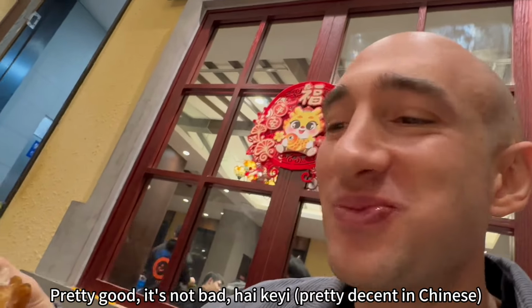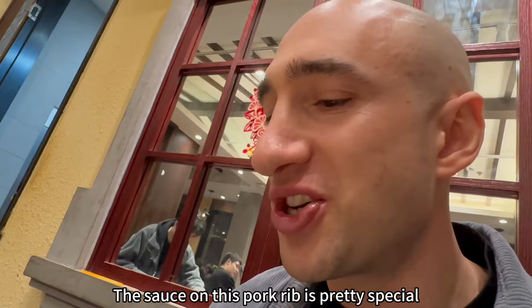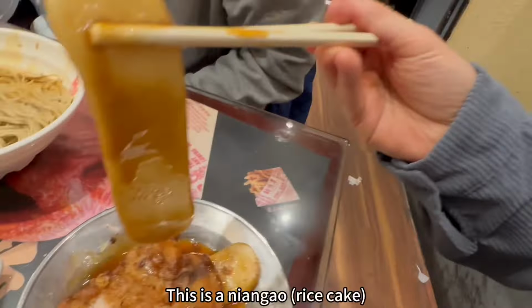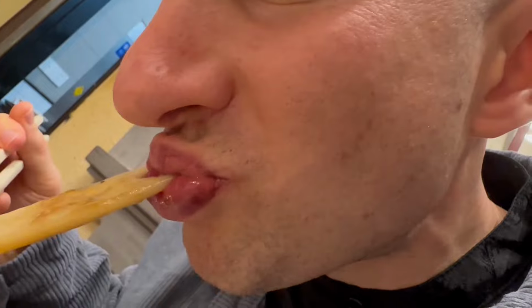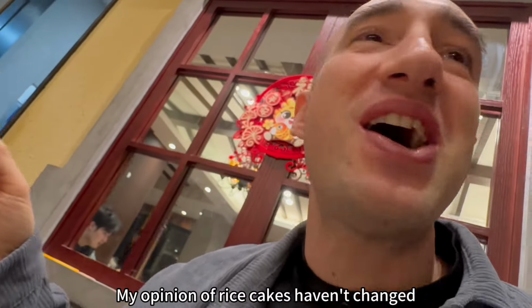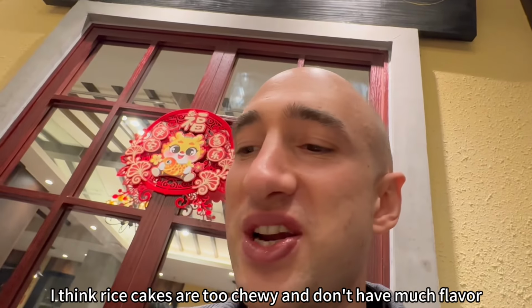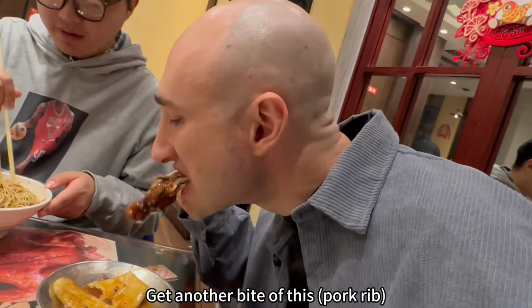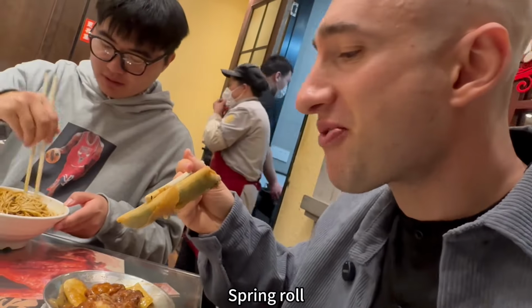This pork rib, first bite. It's pretty good. It's not bad. 还可以。这个排骨的质比较特别一点。This gravy is pretty nice. Alright, this is a 年糕, so this is a rice cake. 好吧，我对年糕还是老样子。This rice cake is not my favorite. I think the rice cake is too chewy and has no flavor. Get another bite. The gravy on this is pretty good though. Spring roll.